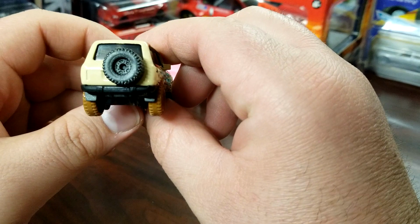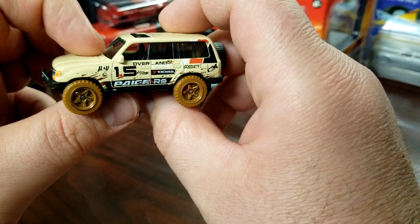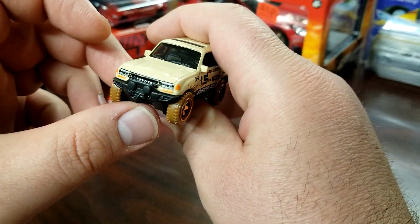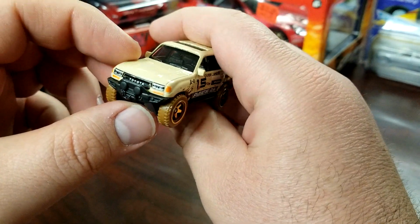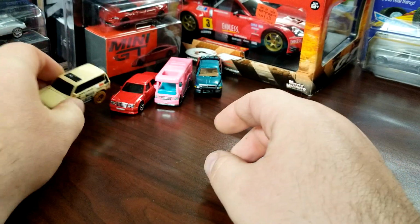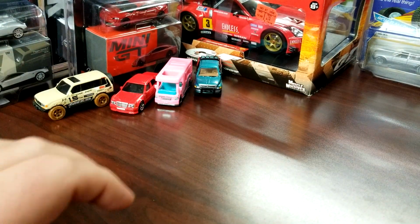So it's a novel idea though. Looks pretty good. I do like the off-road racing decos that are on it. Front tampos, it's nice to have front tampos on it. That looks really good. No rear tampos though. Sorry guys.